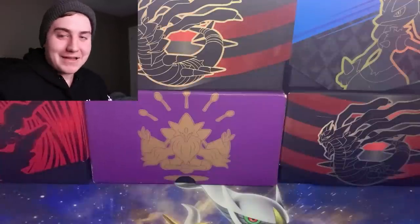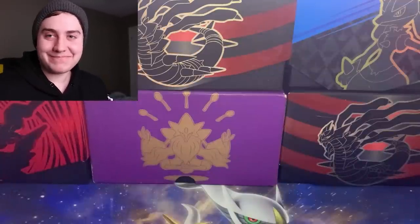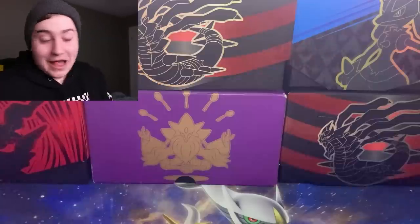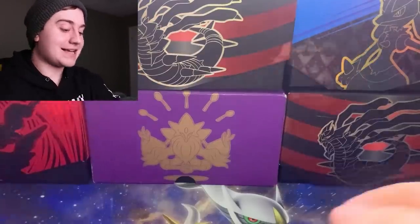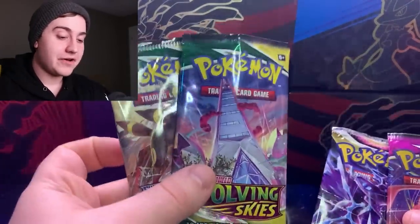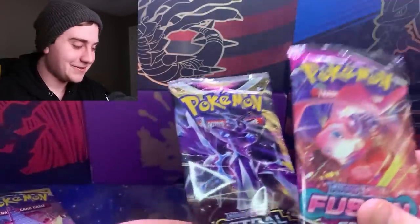Okay, guys. So I made a little mistake. I may have opened the tin and my camera file corrupted. So I got some good stuff in it, and you know what, I'll show you what packs came in at first, because they surprised me. So you're gonna get two Evolving Skies. Now again, these are open because, yeah, one Astral Radiance and one Fusion Strike.